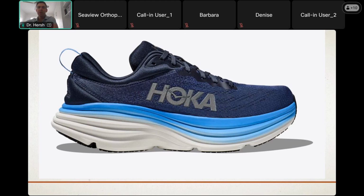If you look at the construct of them, they have these very big soles, and that is helpful for both plantar fasciitis and Achilles tendonitis. And it's really helped a lot of my patient base, these type of shoes versus some of the others. That doesn't mean Hoka is better than every type of shoe out there. It's not, but it's a good place to start if you're not sure.